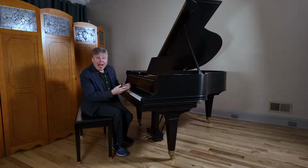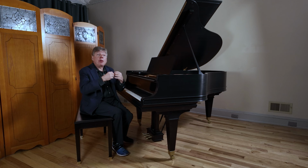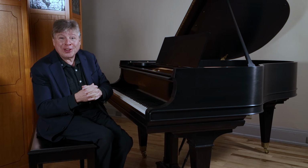I'm going to end now to show the poetry of this piano and the beautiful melodic sustain in the treble on this just gem of a movement from the Children's Corner Suite of Debussy, The Little Shepherd.